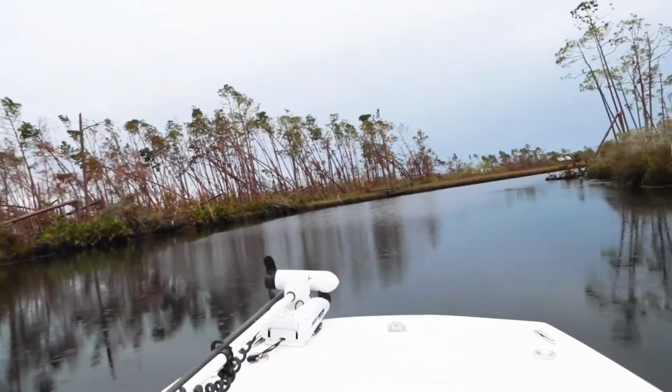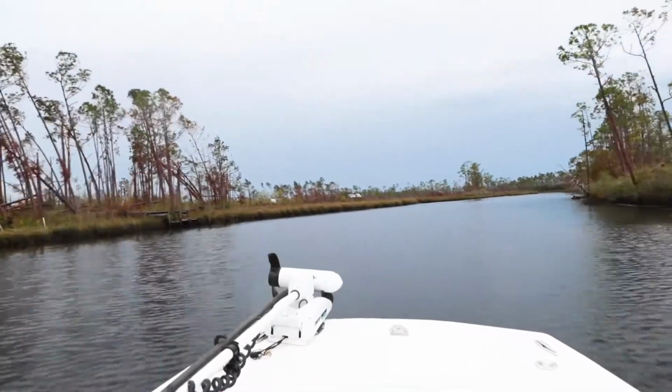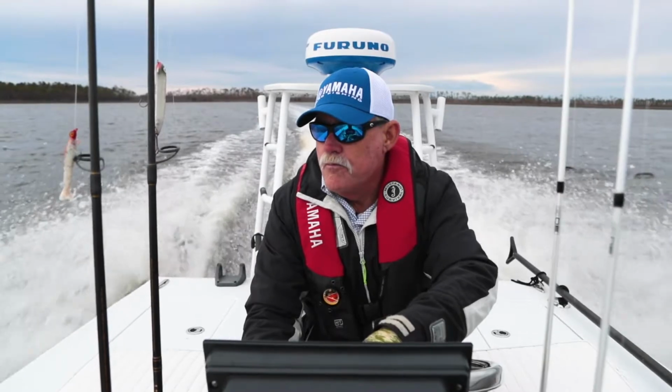Man, there sure is a lot of fishy water here. Look at all these great spots. I'll bet there's a ton of fish here. How many times have you said that? I know I have a lot.